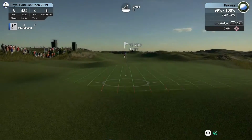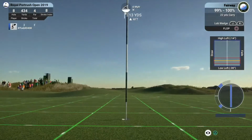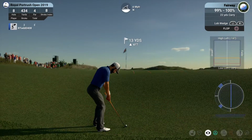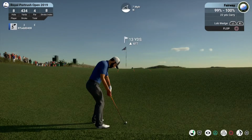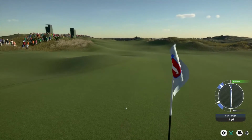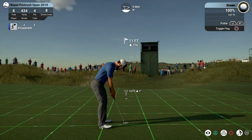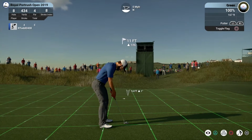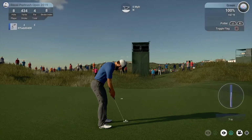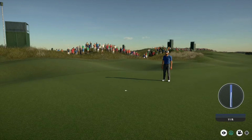Yeah, not the greatest luck on that approach shot. Too much club on that, I think. From here, it's about 11 feet to the cup. That putt's gonna drop for par.